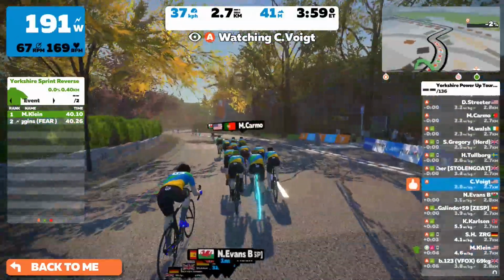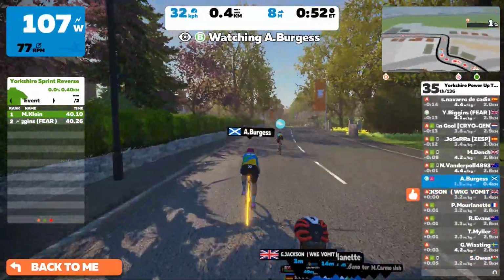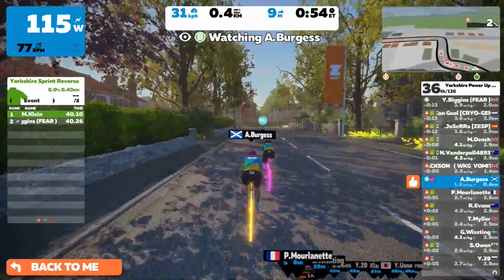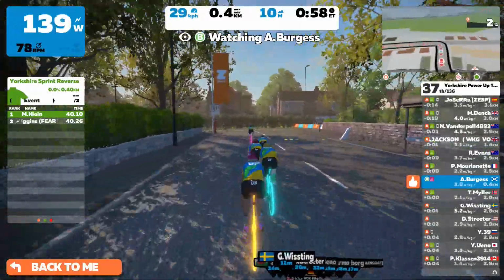We're going to keep on moving forward, see if we can find Biggins out here, follow along with our race leader. Burgess here, though, it's interesting to see perhaps just jumping out on course here.